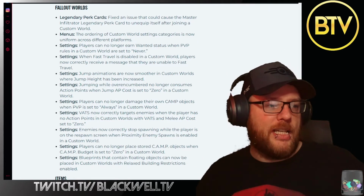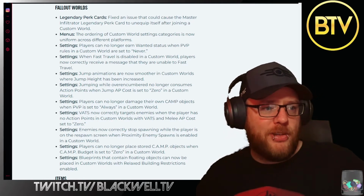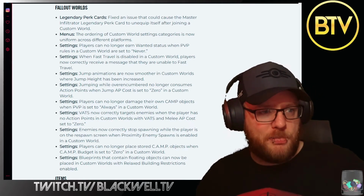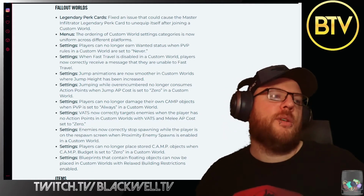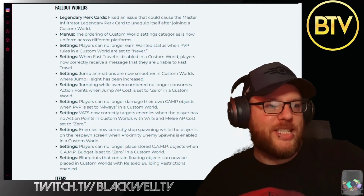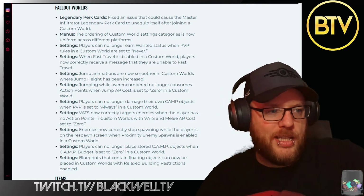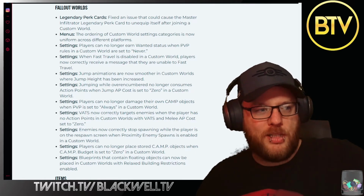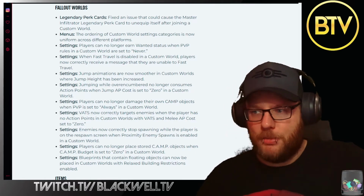Yada yada yada, you get the idea. Enemies now correctly stop spawning while the player is on a respawn screen when proximity enemy spawns is enabled in a custom world. Players can no longer place stored camp objects when camp budget is set to 0 in a custom world. Blueprints that contain floating objects can now be placed in custom worlds with relaxed building restrictions enabled.